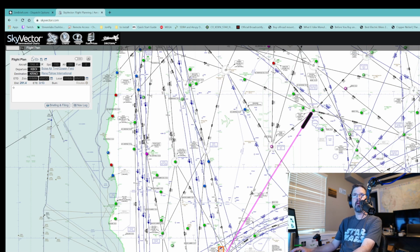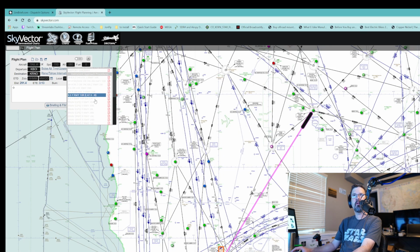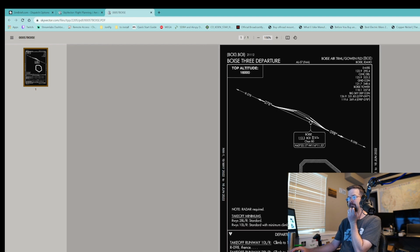Take a quick look here. It might just be a gateway. So if we go to the Boise 3 departure. Yeah, it's just a radar vector. It's not a transition.